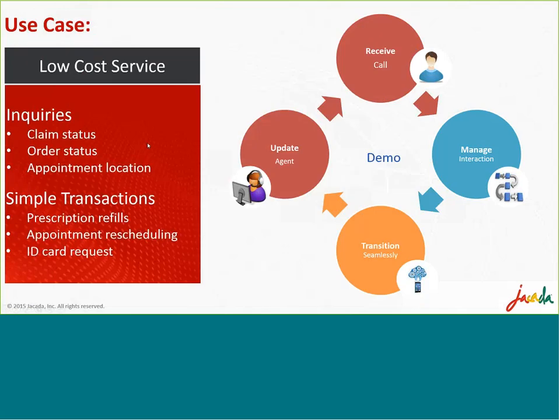Okay. So hopefully you saw all the aspects that we talked about, the customer placing a call and being received by the IVR, managing the interaction and helping the customer navigate through some potential self-service options, but then when required, transitioning seamlessly to the agent. Now, I really want to focus on this area here, this collaboration between the agent and the member.